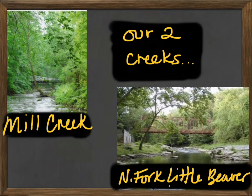And did you recognize this one? It's close to home for some of you. We have the North Fork of Little Beaver Creek. And that picture, as some of you probably figured out, is looking upstream at Fredericktown, from where the North Fork joins into the Middle Fork, and that's looking upstream at the Red Bridge that goes across the creek.